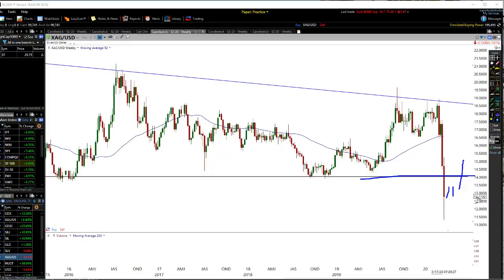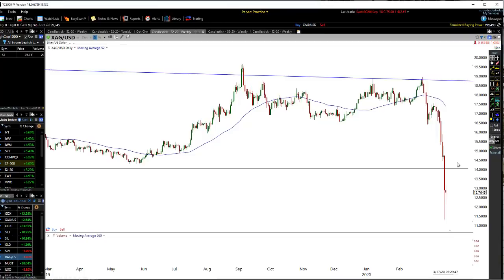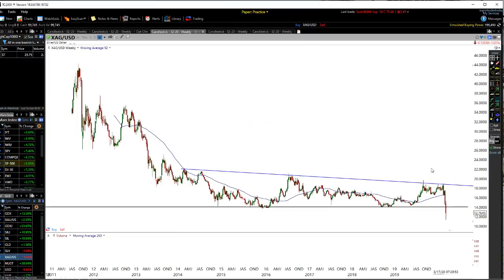and then start to get back above this level through here. If we can get some sort of formation like this, or even just a rally down and then a hold and then a rally back up, or even on the daily chart here, a bit of a hold for a while, and then we start to rally back above here, guess what that's going to be? This is probably going to be the last final low in silver before we start to see some really, really big moves, which I'm really excited for.